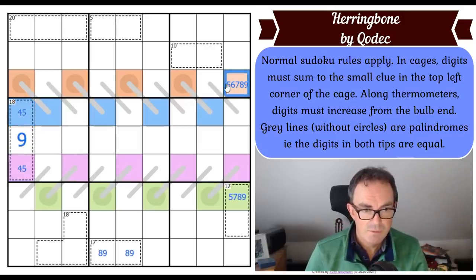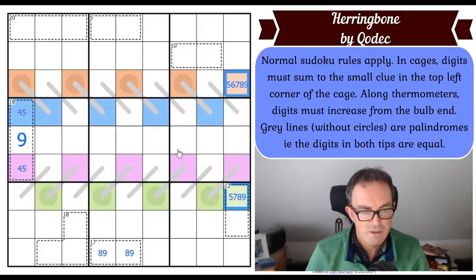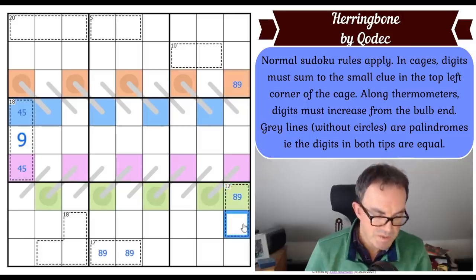Now we know. Yeah, so now these are an 8-9 pair, aren't they? Because this is at least 4. So this is a minimum of 8. And the same is true for this one. So actually, that's reduced. Whoa. That's reduced to being an 8-9 pair. But which means that's a 3 or a 4.